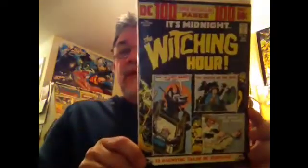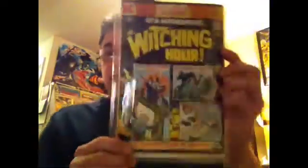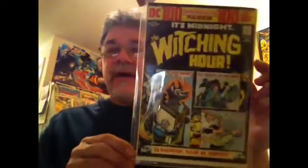Okay, next one we have is Witching Hour number 38. I think these are all reprints. This was the only 100 pager that came out in this title. Let's see what I have to note here. I think it's got some Alex Toth art in here, Bob Brown, and Pat Boyette did some stuff. Pat Boyette was one of Charlton's mainstays for a long time. It's got some cool reprints in it. I actually got 3 copies of these. This is my ratty copy. And here's my other one, probably my highest grade one.